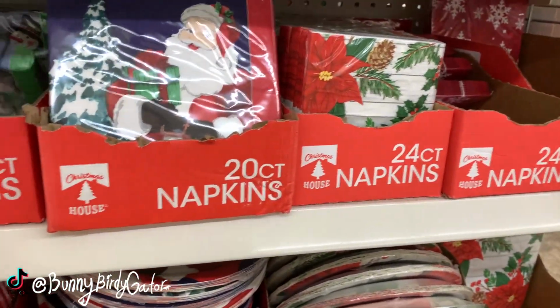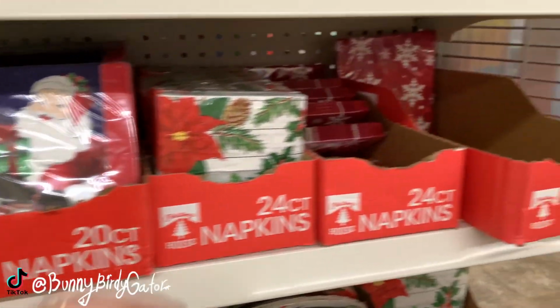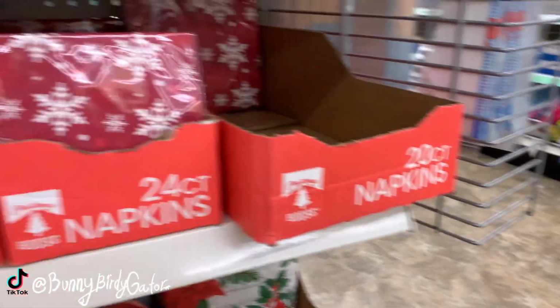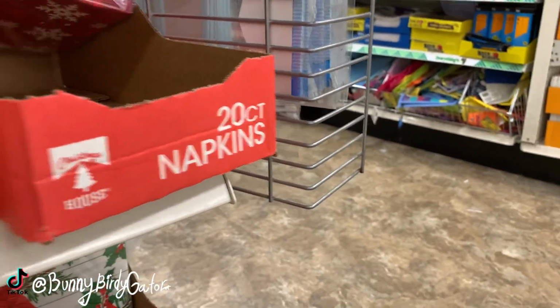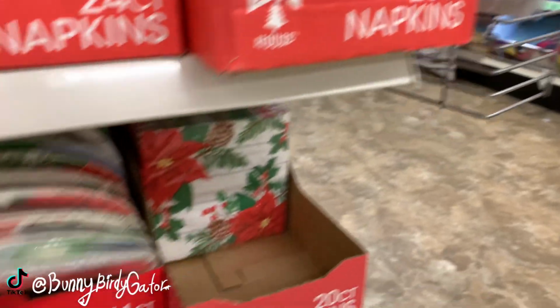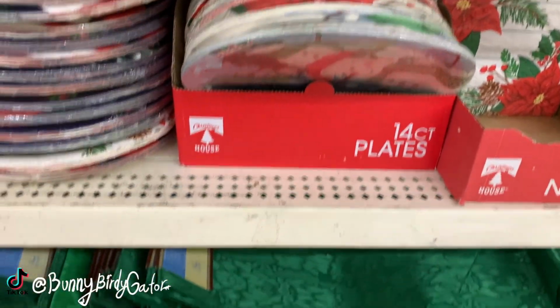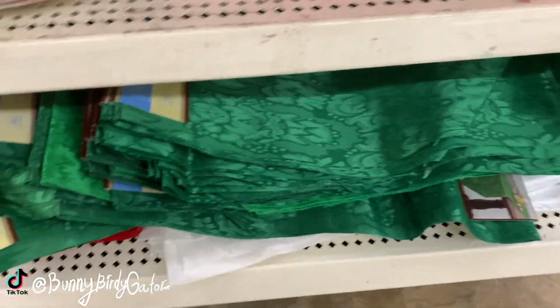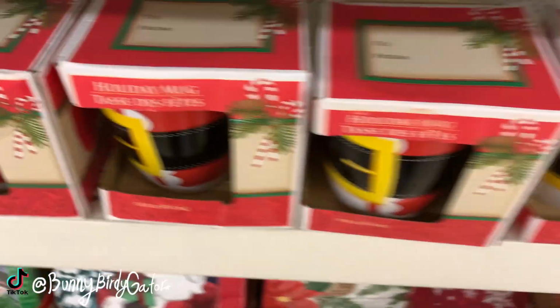We also have napkins. 24 count of the little napkins and 20 count of the big napkins. We also have the paper plates and we have table runners in a couple colors.